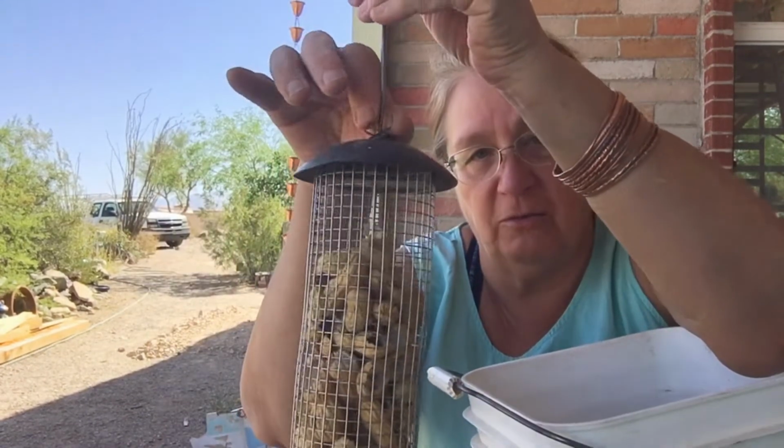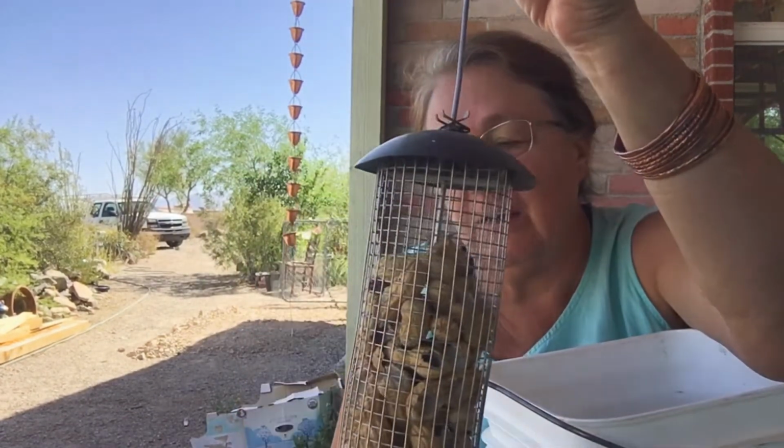The idea is that you want the mesh tight enough that they'll aim their little heads through there. I've watched them for hours and they never seem to miss. And how do we know how to get our food to our mouth, right? I mean, it's something we learn when we're little. There's a way to tighten it down so that the seeds don't fall out the bottom.